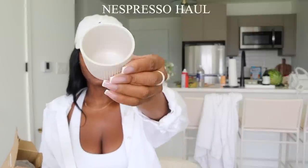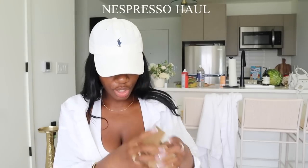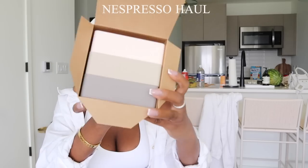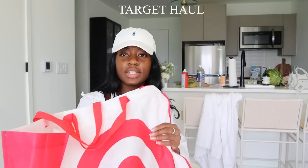Oh, they're so tiny. So this is an espresso cup, just like a really tiny nude espresso cup. And this came with 2. So 2. And finally, I just got some accessories. These are their ice trays. And these 3 beautiful shades. Wow. These are stunning. So now on to Target.